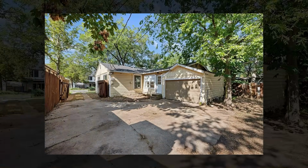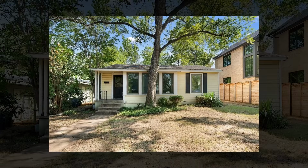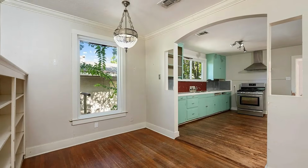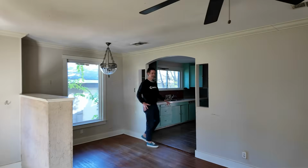So we're gonna flip through some pictures here for you, and you're gonna see that it's nice, but it essentially needs to be gutted. In fact, I think there's probably a 50-50 chance that a developer is gonna come in here, completely tear this house down, and build something like what you see next door.